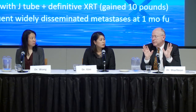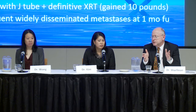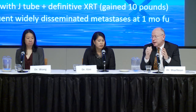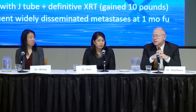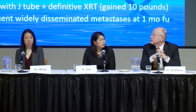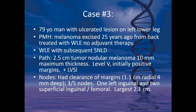But just keep in mind, there are great things happening in melanoma, but patients like this were not included in the trials. Her outlook is not great. But she does have a chance of going into remission. This is a very ill patient that we don't really know the best thing to do for yet. We'll move on to the next case.